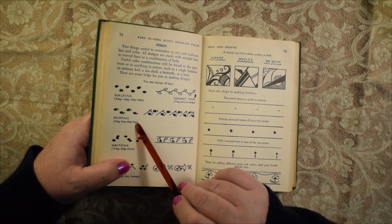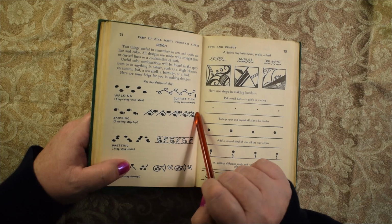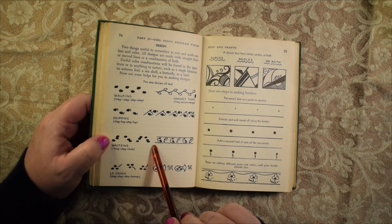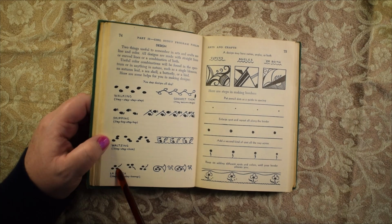Skipping: step, hop, step, hop. You can put cross hatches in between. Waltzing: step, step, close. Then you can draw little doodles. Laganga: step, step, slide, step, step, slide, step, step. So then you can draw some other ornamentations.